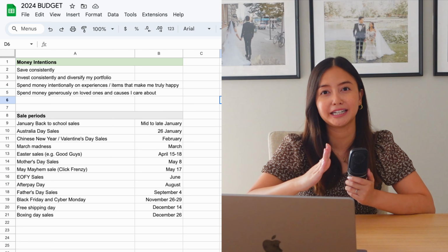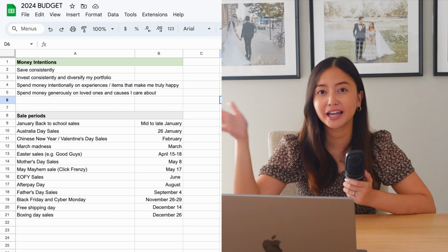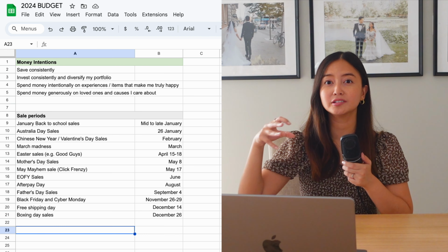I really distinguish intentions from my financial goals because I think that the financial goals are more about a dollar figure amount, whereas intentions, it's a lot more to do with mindset and how you want to approach your finances. For example, something that I like to remind myself is that I enjoy spending money on meaningful experiences rather than material items. So that is one of my intentions. When I look back on something, I prefer to have spent $80, let's say, on a kayaking experience, so random, rather than $80 on a dress.